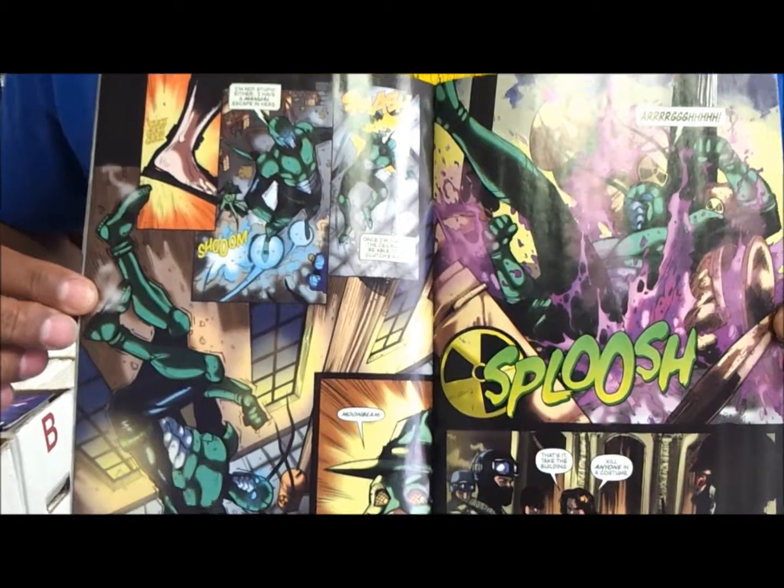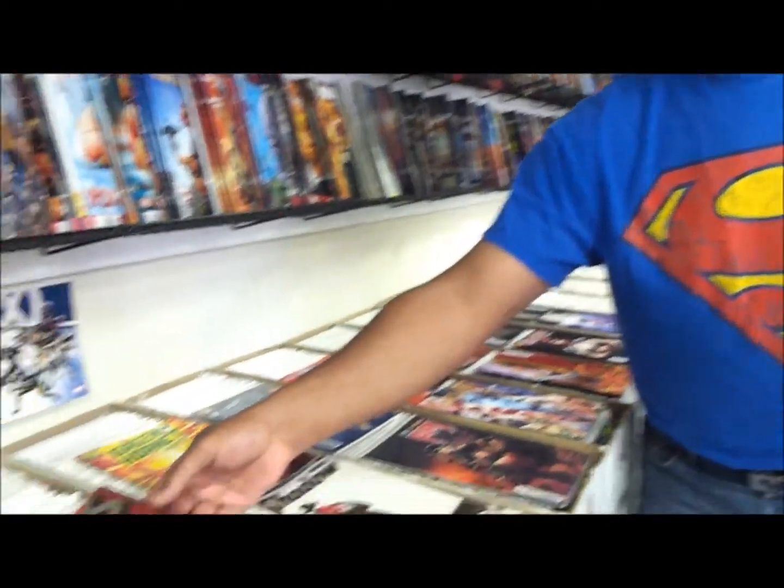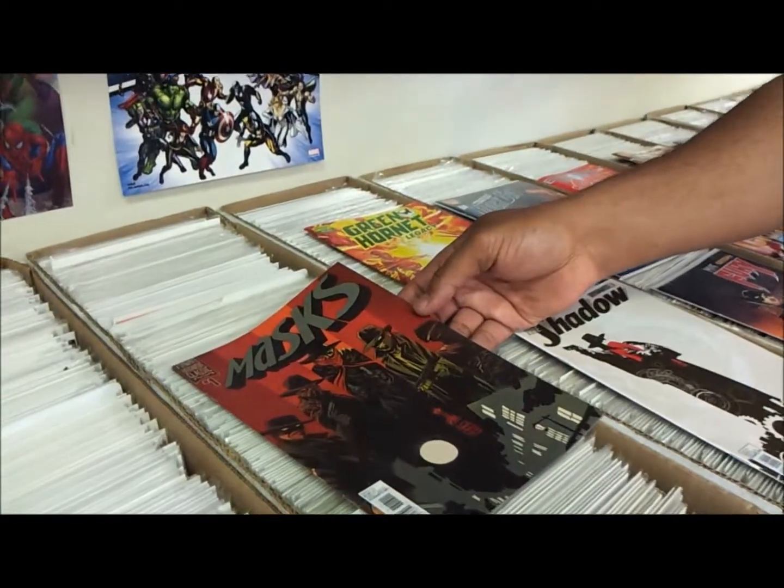Dynamite is big on interior art. All of their artists are quality artists. All of their books have a high mark of quality. Alex Ross does a lot of work with Dynamite Entertainment, and those of you who are familiar with Kingdom Come or Marvels, you know what Alex Ross has to offer.